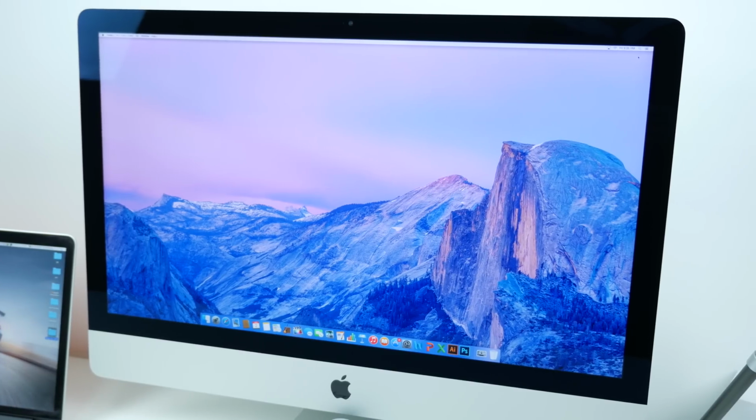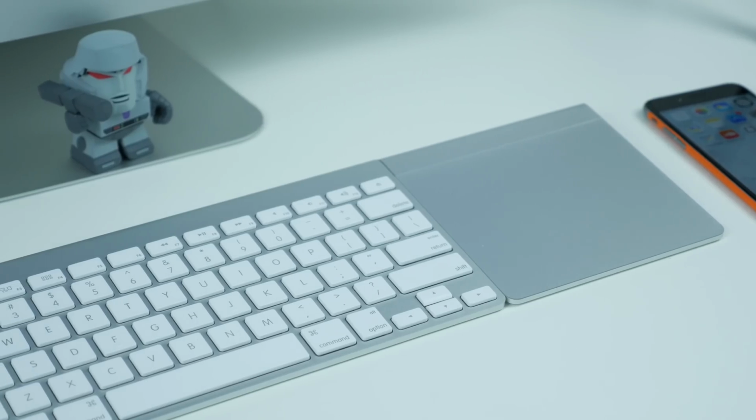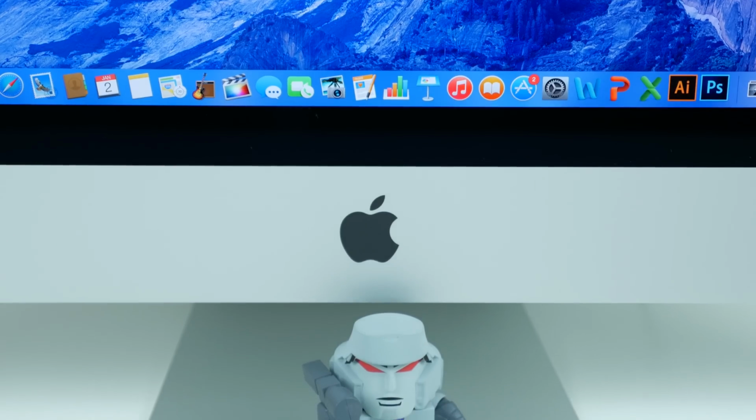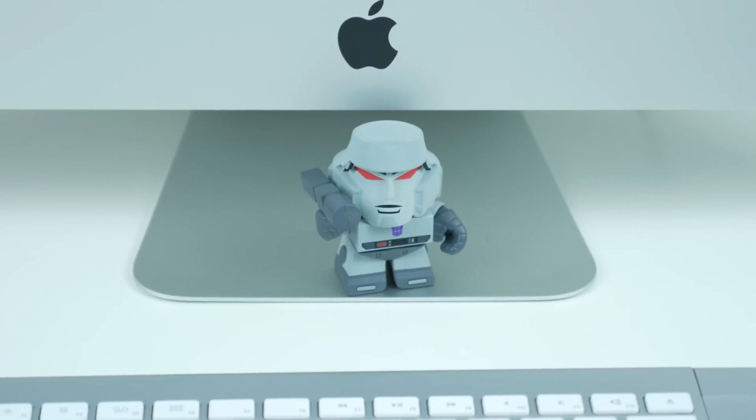It is the 5K iMac. The model that I chose was the fully upgraded version, the i7. I chose 16 gigs of RAM. I did that third party to save a couple bucks. The 4 gig video card, as well as a 3 terabyte Fusion drive. I chose to go with the wireless keyboard as well as trackpad. I think I prefer this setup now over a mouse since I've been using my laptop for so long now.